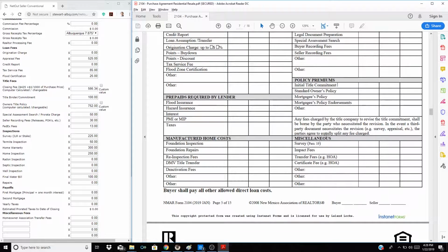When you come down just a little bit to the survey, most homes are located in neighborhoods, and in that case, a lot of them have what's called an ILR, which is an improvement location report, and this is typically $225. If you require a stake survey, which is where they come out and put stakes in the ground to outline your land, those are typically $500 or more, depending on the survey company that you use and what you're asking them for.